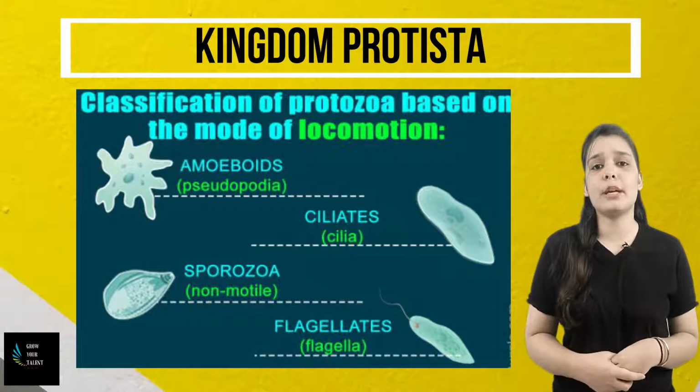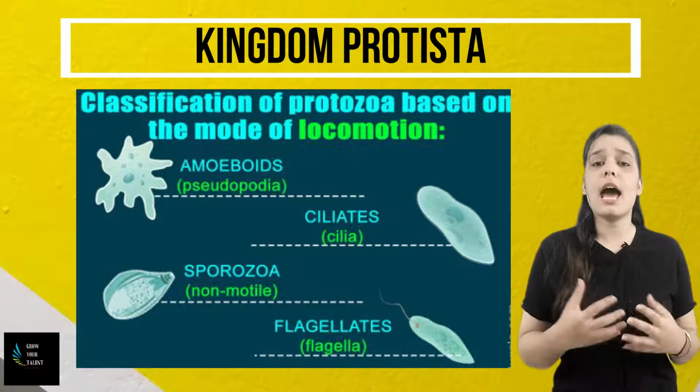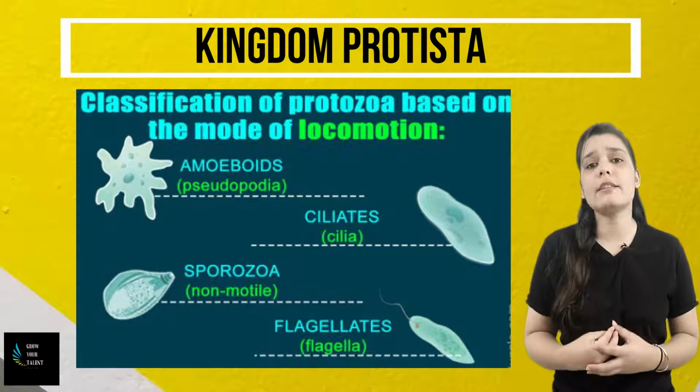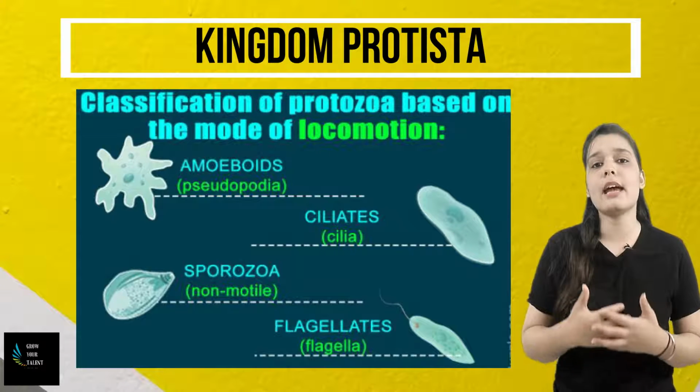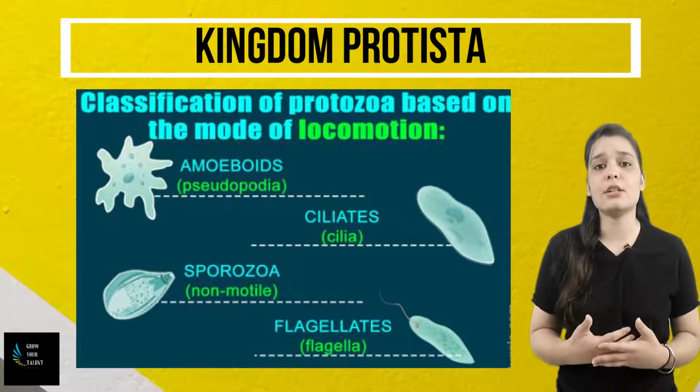The fourth type is sporozoans. Sporozoans are diverse organisms and they have an infectious spore-like stage in their life cycle. That means they can be infectious to humans as well as animals. One example is the malaria parasite that is caused by Plasmodium. This was the explanation of Kingdom Protista.